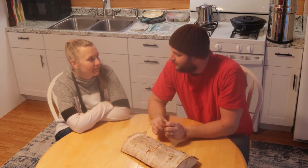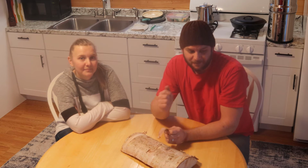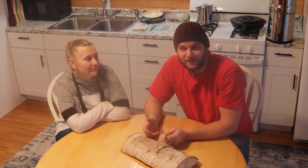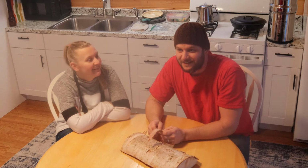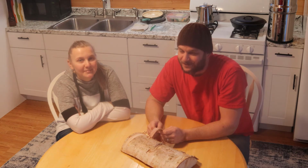I guess one of the big problems is taking your gloves off to get the fire started, because that propane torch that we had froze up pretty quick, so we weren't able to use it. So then you have to use a lighter, right? But you've got to take your glove off to get the lighter going. And the second you're not protected from the cold, it just gets cold, and it's really hard to warm back up.